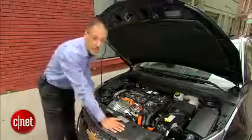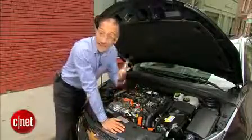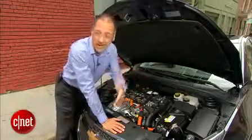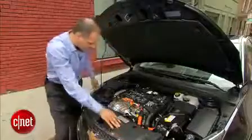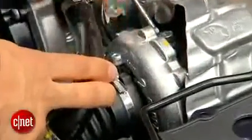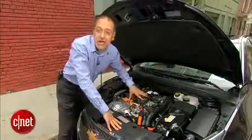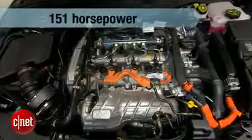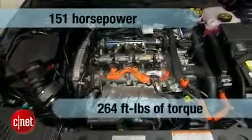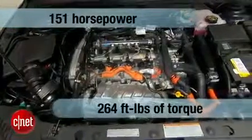Now, of course, the diesel engine is a big part of the story here. You don't often see diesels in America, let alone from an American car company. 2-liter turbo diesel. The turbo part's really obvious. Here's our little Garrett unit right up there, very plain to see. We also have direct injection going on here, which is what modern diesels all do. The numbers: 151 horse, 264 foot-pounds of torque. That last one is the whole point.